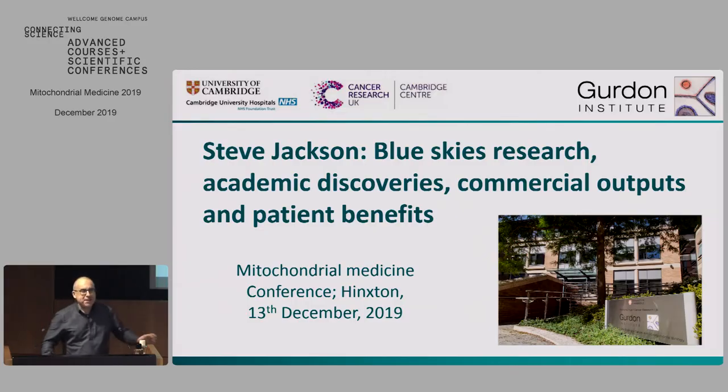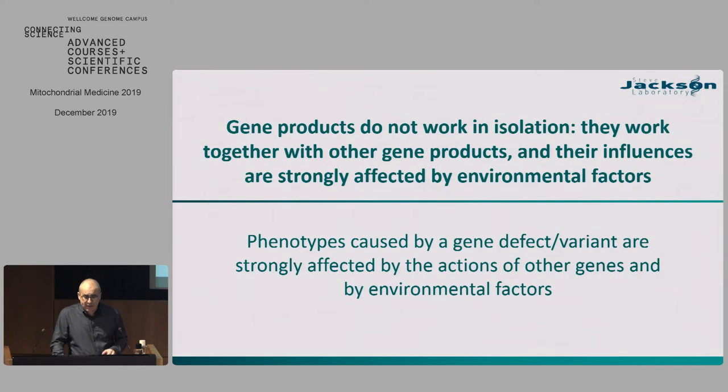Okay, so I'm based in a place called the Gurdon Institute, which is a fundamental cell and molecular biology, developmental biology institute, funded primarily by Cancer Research UK and the Wellcome Trust. I've been there for 28 years, and we've been fundamentally focused on DNA repair mechanisms, but as Vamsi pointed out, we've translated some of this into arenas that have actually gone all the way into the clinic.